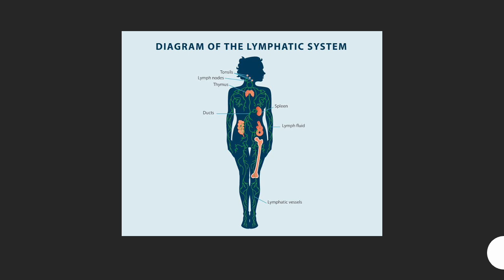Next, we're going to talk about the thymus. The thymus can be seen in this image. You can see it right in the middle of the throat, right here. We have the thymus. Perfect. Okay. So the thymus is an organ located in the upper part of your chest. It is here that T cells fully mature. T cells help your body fight off invaders. So the thymus has a really important function.